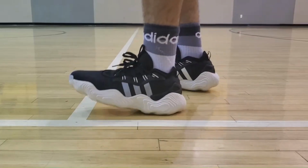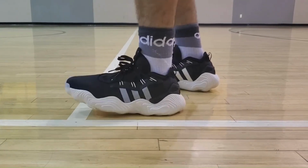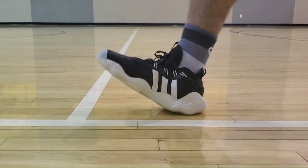And I also have the Trey Young 3s, which had a composite foam, and it was really bulky in the heel, and it was surprisingly comfortable overall. It was really forgiving in the heel, and the heel strikes were overall pretty nice.